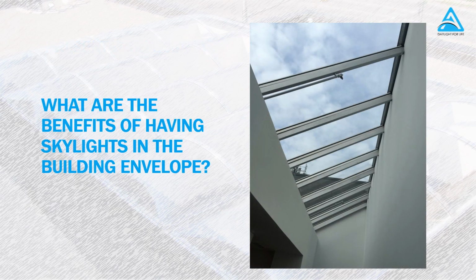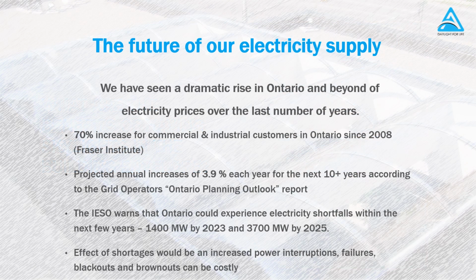So what are the benefits of having skylights in the building envelope? Well, let's first talk a little bit about the future of our electricity supply. In Ontario, we have seen a dramatic rise and increase of prices, but this is across the board for the entire country. Over the last few years, we have seen increases. According to the Fraser Institute, just in Ontario, there's been a 70% increase for commercial and industrial customers, which is a tremendous amount.